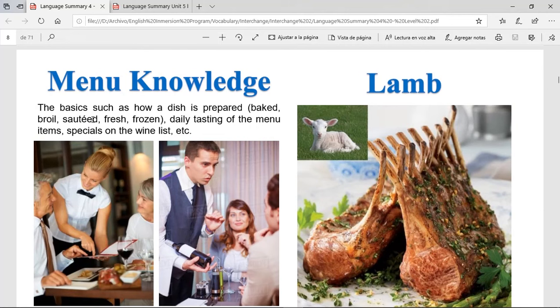Menu knowledge. The basics such as how a dish is prepared, baked, broiled, sauteed, fresh, frozen, daily tasting of the menu items, specials on the wine list, etc. It's basically when the servers can give some opinions about the menu that they have. It's like, oh, I know that the number two is really delicious today. We're doing our best or something like that. Menu knowledge is just knowing what's on the menu, how it's done, and what's better and what's worse.